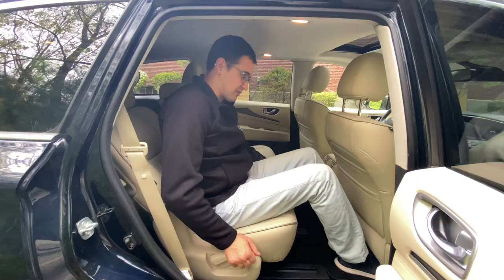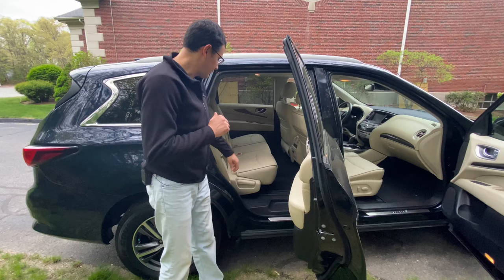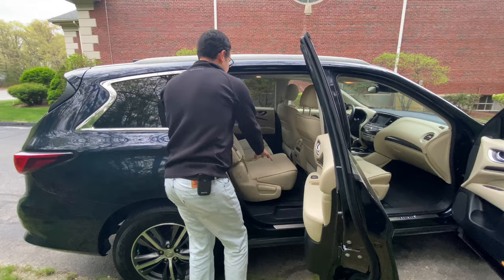The backs of the front seats are equipped with two pockets. Nice, most cars have one. Another very important thing about Infiniti QX60 is that if you still have kids on the back seat in a car seat and you need to use the third row seat, Infiniti QX60, I think, is the only SUV on the market which equips middle seats which you can move together with a car seat. You don't have to remove your car seat to move the second row forward to let somebody get into the third row. You just press this up and move together with the car seat.